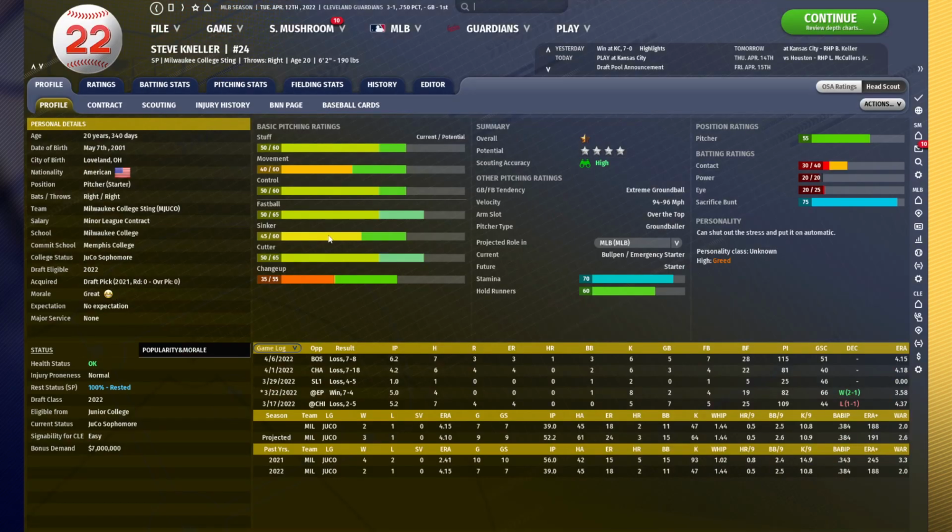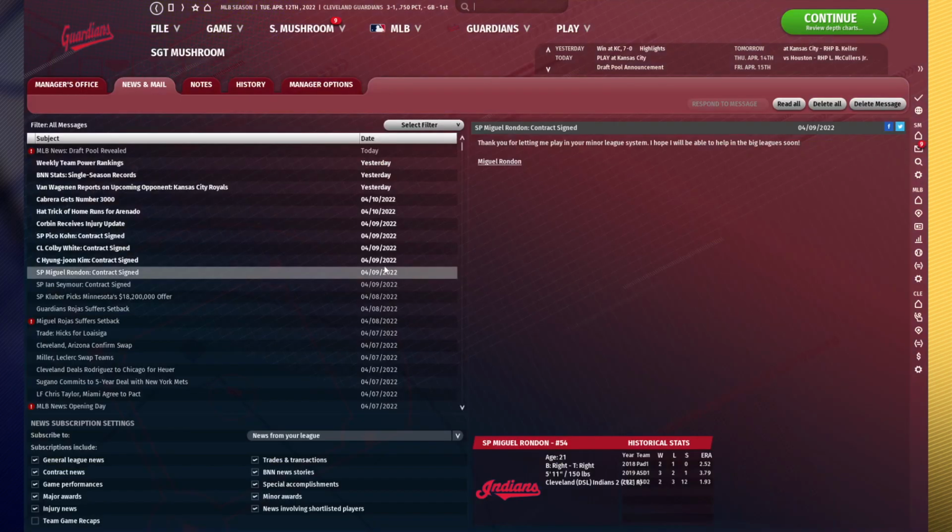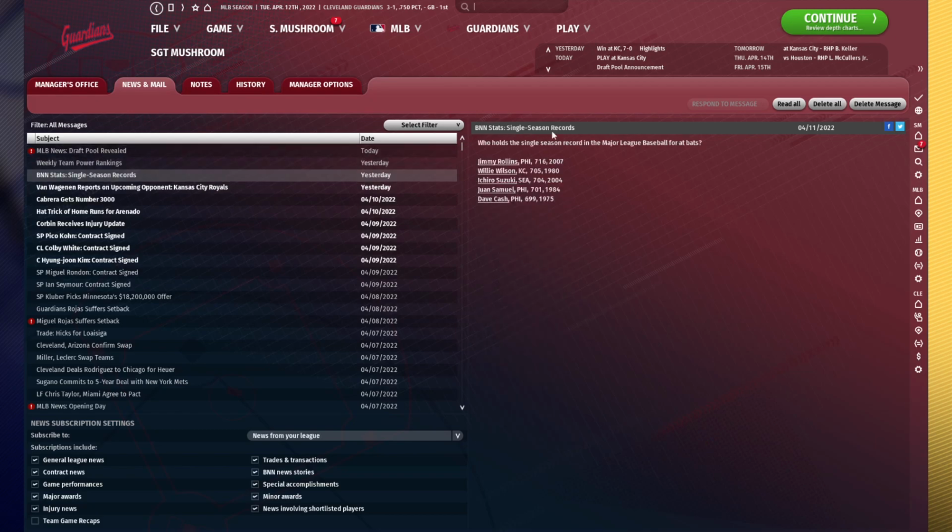Yeah, look at this. This Steve Kneller guy. He looks much better than that other pitcher that we got showed. So, I don't know. We're going to have to see.